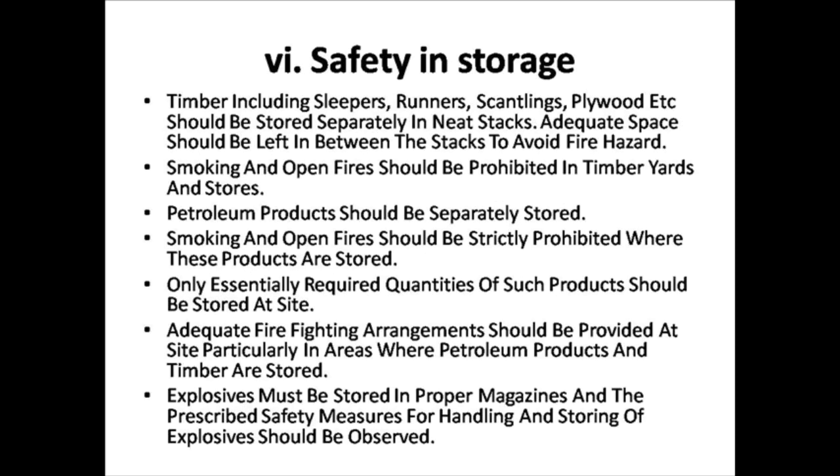Number 6. Safety in storage. Timber including sleepers, runners, scantlings, plywood, etc. should be stored separately in neat stacks. Adequate space should be left in between the stacks to avoid fire hazard. Smoking and open fire should be prohibited in timber yards and stores.